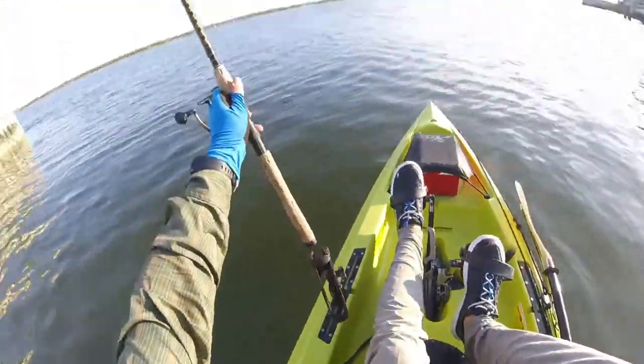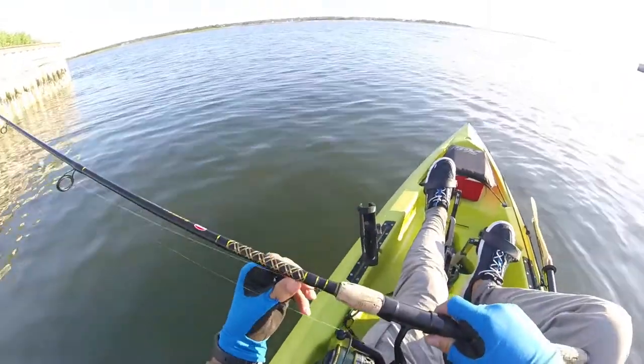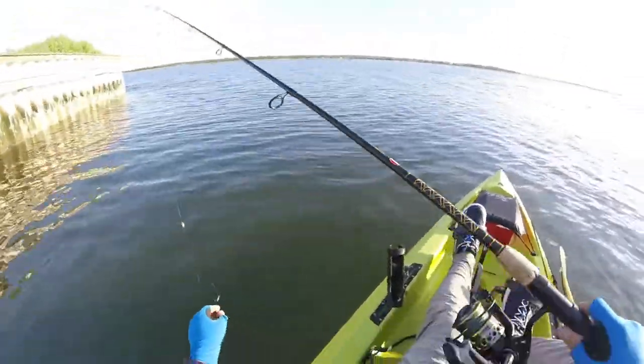I've stayed away from structure because I didn't have the Hobie before. But now that I have the Hobie, I feel a lot more confident about getting up on those structures and fishing them a little bit. So, who knows, maybe my first sheepshead will be today. Hopefully. So I think this seawall right here is going to be pretty good.